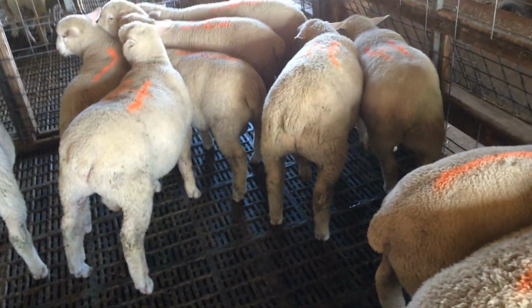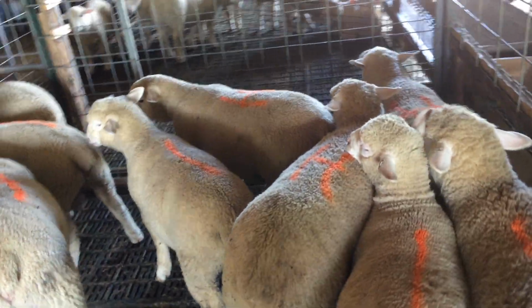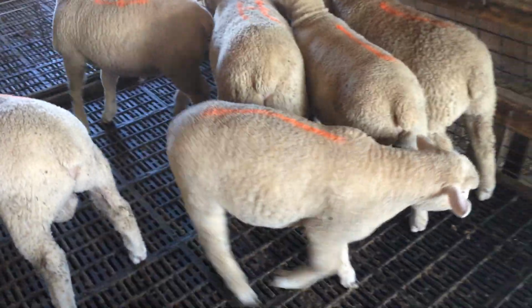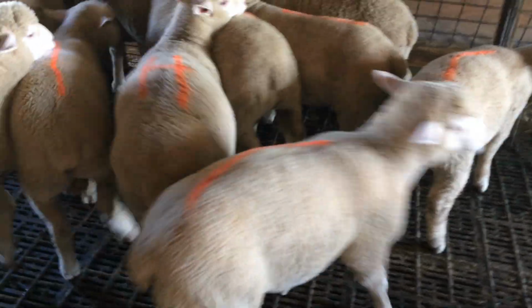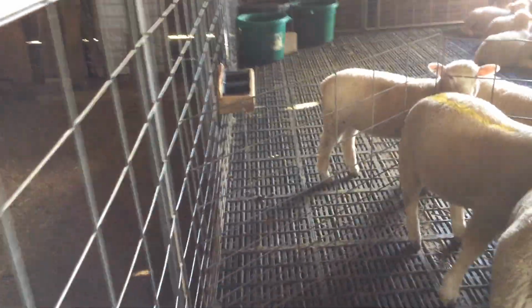I'm thinking in this group there's maybe not. I think maybe in the group I'm going to show you next is the one that's a little bit higher percentage, at least that I can remember off the top of my head without looking in my record book. But I think you saw them ram lambs well enough, and then we'll go through the gate over here and I'll show you some other purebreds.